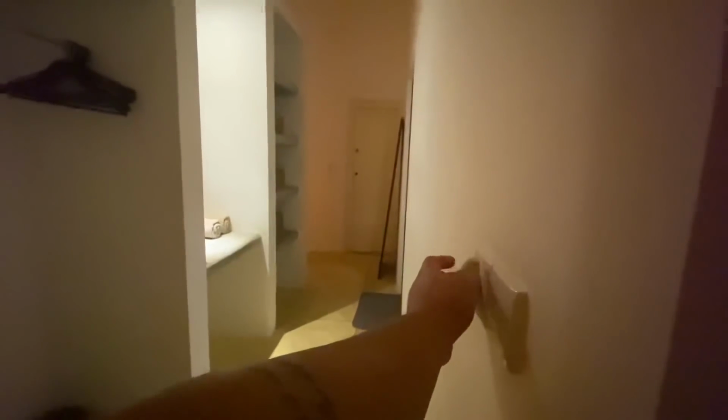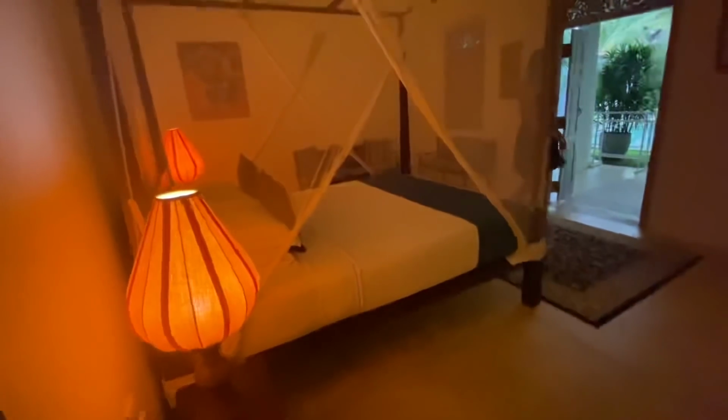Okay, now to show our room. Dun, dun, dun, dun. First, I like how there's this closet area. His and hers closets. Yeah, the big bed.